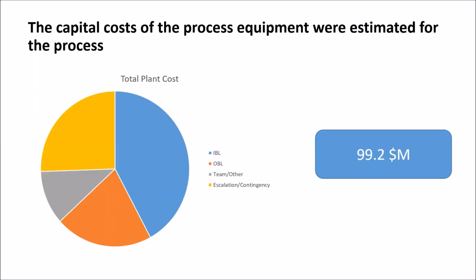So the capital costs of the process system were estimated for this process using Aspen Economic Analyzer. So that software was used to determine the cost of each piece of equipment involved in the process. And so that equipment cost is represented by our ISBL in the blue there, the blue portion. And as you can see, it's responsible for most of that, almost 100 million.